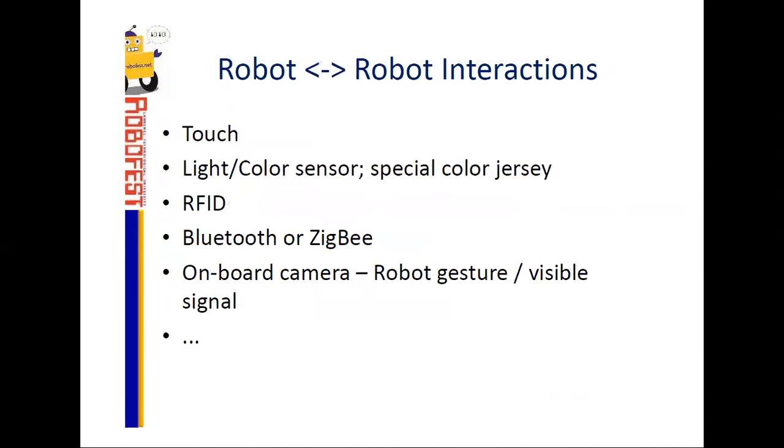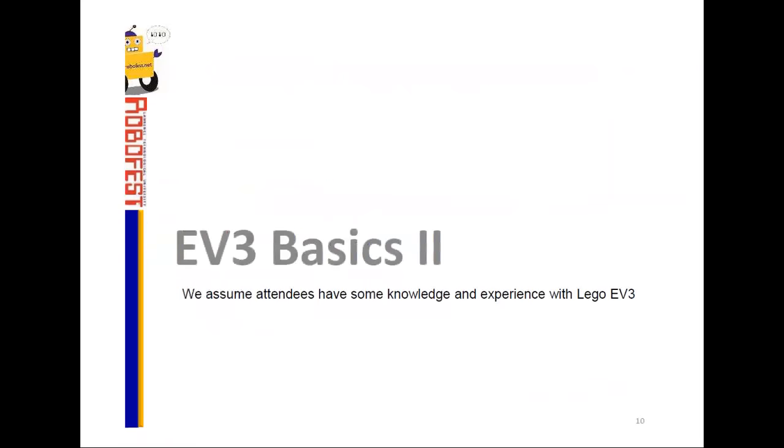Some examples of robot to robot interactions: using a special colored jersey, like a covering over the robot, to be picked up by a light or color sensor; RFID; Bluetooth communications, very popular and a built-in feature of the EV3; Zigbee; or using the onboard cameras to do some robot-to-robot communication or interaction.